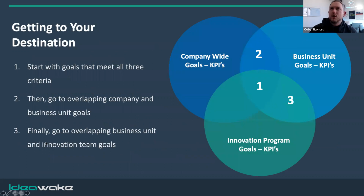So going into how we can get to that destination, because once again, a lot of the time, the charter for this is going to be based upon you disrupting the organization, and that's what your KPIs are centered around. But if we look, right, going and starting and looking at the goals that meet all three criteria, that's very rare that it does happen. Then going to looking at overlapping company and business unit goals. So actually starting somewhere which doesn't directly correlate to one of your KPIs, but does relate to a company or business unit KPI. By doing that, you can start to build a relationship and add value, and then really get a better understanding of what that business unit's needs are longer term. And then ultimately, right, you go down to number 3 right here.